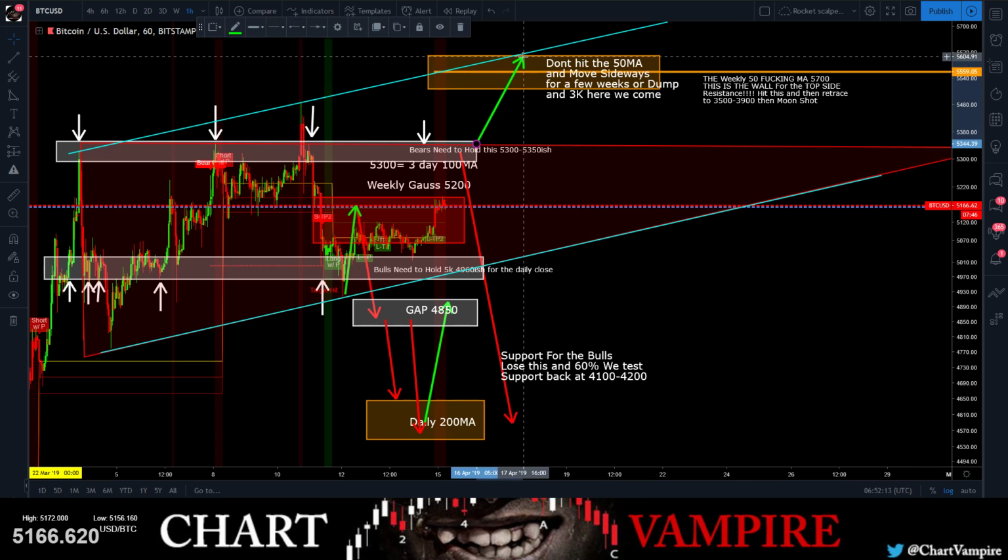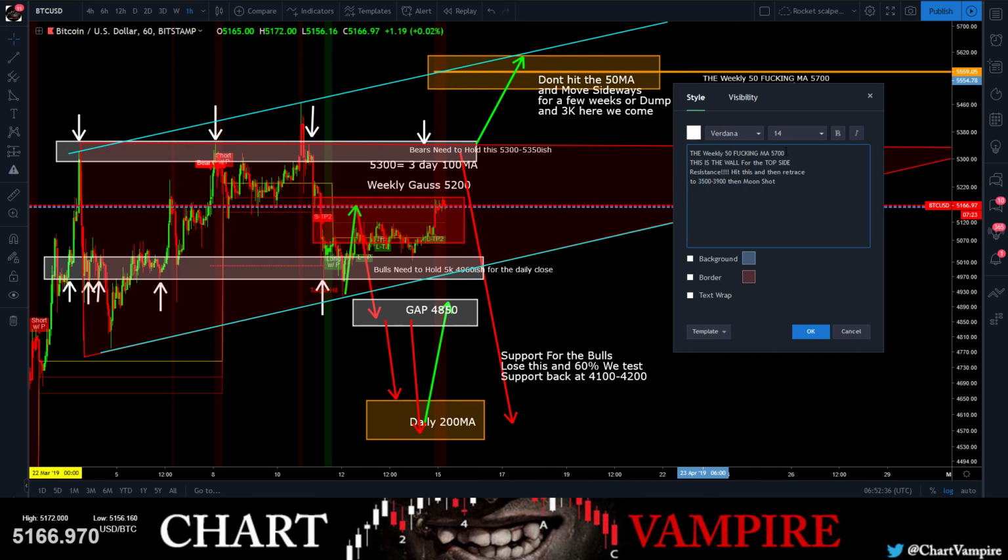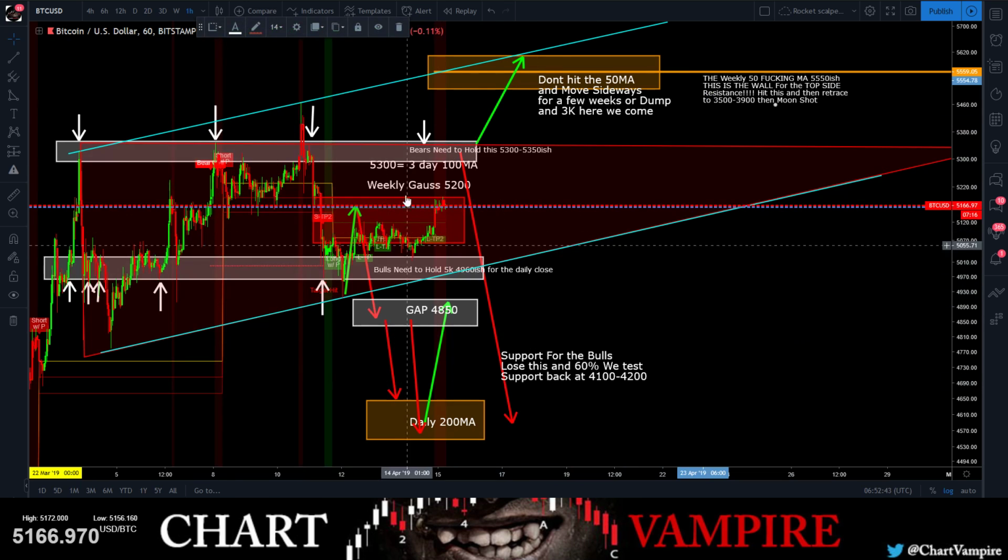So it's over here, right here in this box somewhere, is where the weekly 50 moving average is, right? So the weekly 50, and I've had this up here for a long time. I said don't hit the 50 MA and move sideways for a few weeks, and the odds are we're going to dump back down to the 3K range, right? So it's super important. We're going to change this up right here because we are at 55.50-ish on the weekly. Okay, so this still holds true, and I just basically have all these little arrows in here to show you where the support and the resistance is.